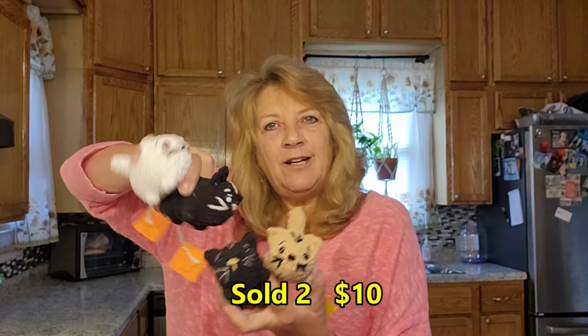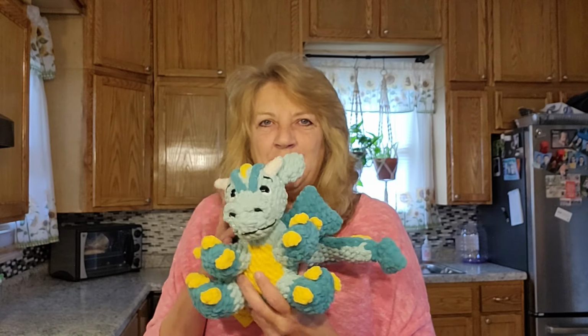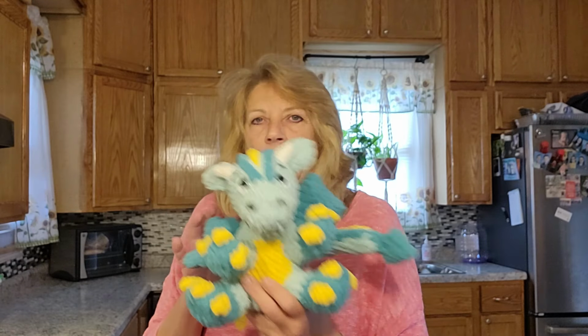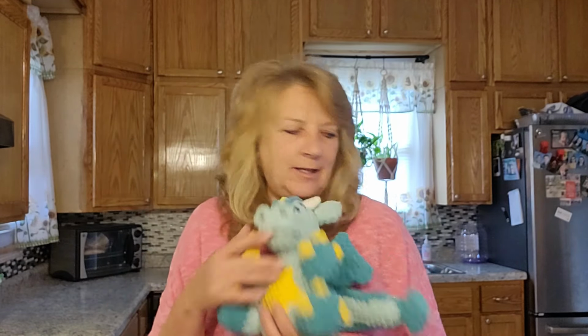I have 4 little kittens. I don't know if I'll get to make any more of these or not, but I am selling these for $6 each or 2 for $10. My dragon, I'm having a hard time with this one. Even though I don't like dragons, I like this dragon. I like my dragons. I like all of my dragons. But this one is priced at $45. Look at that. I just love this.